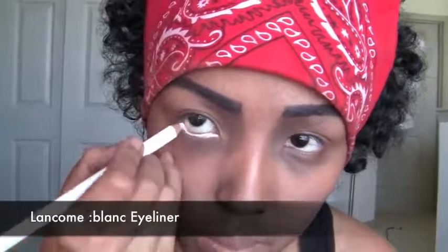Line your waterline with a white eyeliner to make your eyes look bigger. Especially I need to do this because my Asian eyes are so tiny. So just line it like that. Now using the same eyebrow pencil, let's go around the white liner to make it look a little natural, like a lash line. And on the top, I'm gonna add some more lashes since I barely have any lashes. So this is gonna be like the lash effect.